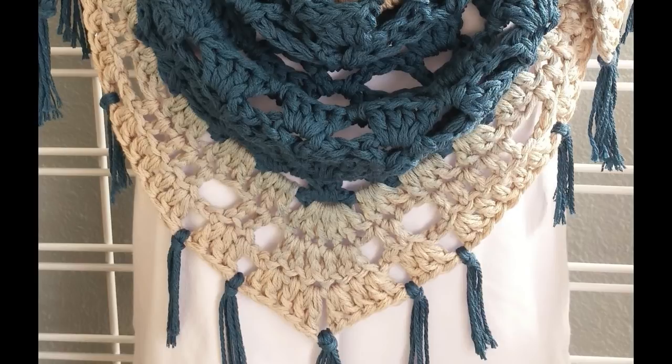One little bump in the road for this, though, was that in the blocking process, the colors ran. This teal color ran. And it's not on the back, but on the right side, which was faced up on the blocking board. So I just totally dunked the shawl in water and then laid it out. Now, the instructions for the yarn say to use vinegar when you wash it, which I had not read, so I totally didn't do that. I imagine I would have had a different result if I had followed instructions, but I didn't. And so I pinned it out on the blocking board.